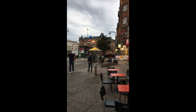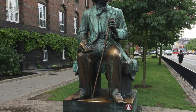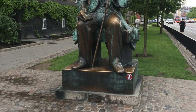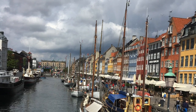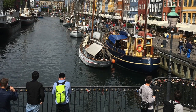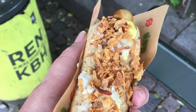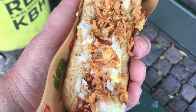This is about 9 o'clock at night. There's not a lot of people around. A statue of Hans Christian Andersen, who they are very fond of, unsurprisingly. And this is another shot of Nyhavn. And this is a hot dog I had one day. As you can see, it's very substantial.